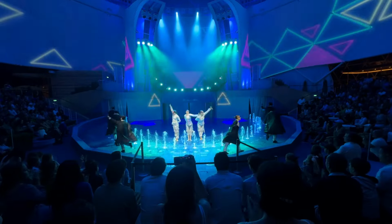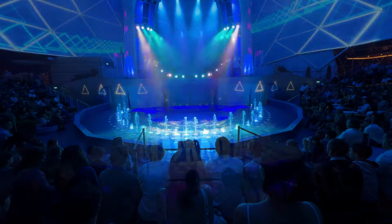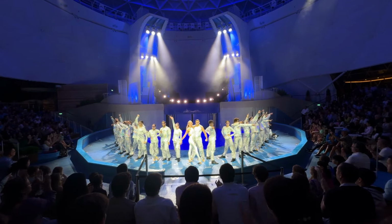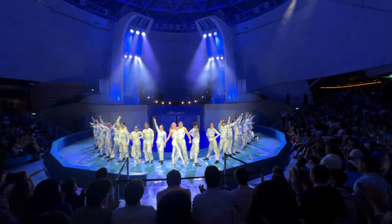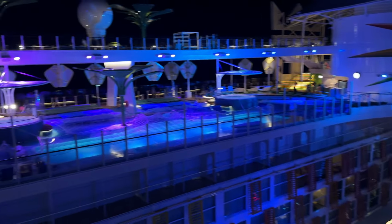Our senior swimmers. Let's hear it for the incredible cast of Aqua Action! You like the show, baby? Watch it again, yeah. I said this before when we were on Wonder of the Seas, that it was the best show I've ever seen on a cruise ship. But this one was better. Oh, look at this view. The ship at night looks even better at night. Look at these lightings. Very nice.